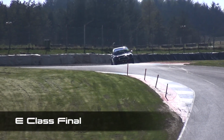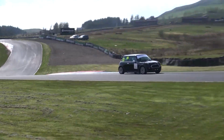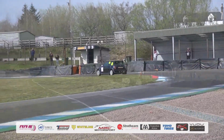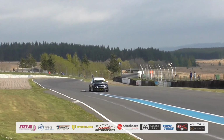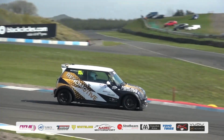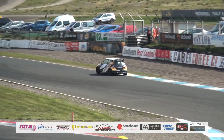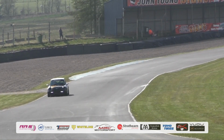The Class E final saw car 86 out for a one-off appearance this year with the for sale sign, Adam Morrison from Inch in Aberdeen. Adam doing a 102.030 put himself 7th in class in his little Mini Cooper S. Just ahead of him, car number 15 was Sean Robertson in a Mini Cooper S. Now Adam did a 102.030, Sean Robertson managing to do a 1 minute .852 in his Mini Cooper S.